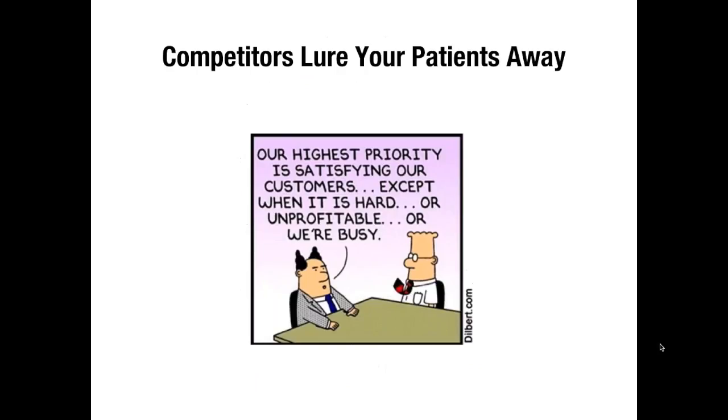What you do have to worry about is your competitors luring your patients away by offering better customer service. This joke is so true. Our highest priority is satisfying our customers, except when it's hard, or unprofitable, or we're busy. Your patient's experience is everything in today's chatty online world. You must do everything possible to ensure a wow patient experience every time they call and visit you, period.